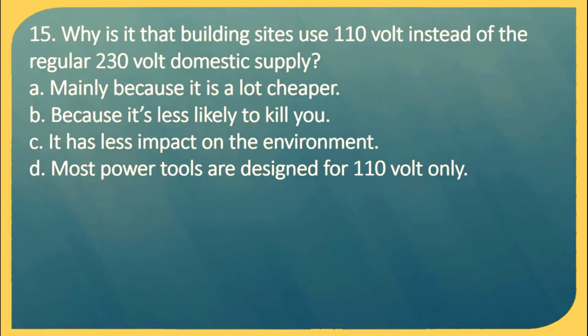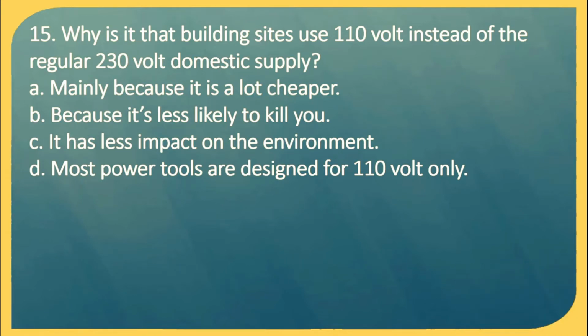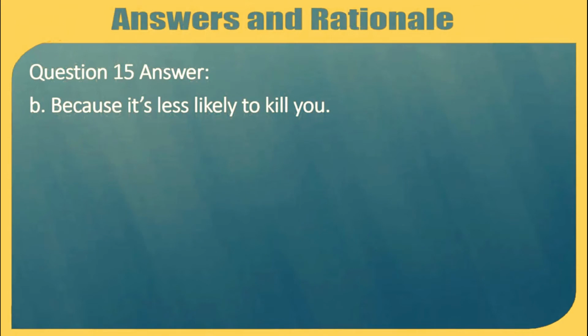Question 15. Why is it that building sites use 110-volt instead of the regular 230-volt domestic supply? A. Mainly because it is a lot cheaper. B. Because it's less likely to kill you. C. It has less impact on the environment. D. Most power tools are designed for 110-volt only. Question 15. Answer: B. Because it's less likely to kill you.